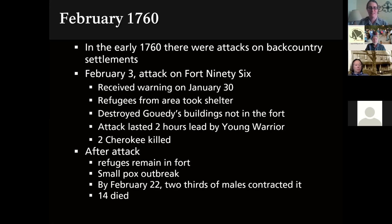After the attack, the refugees, fearing more attacks, would remain in the fort. However, because of the close quarters, there would be a smallpox outbreak. And by the 22nd of February, 2/3 of the male residents had contracted it. And in the end, it would end up killing 14 of the people within the walls.